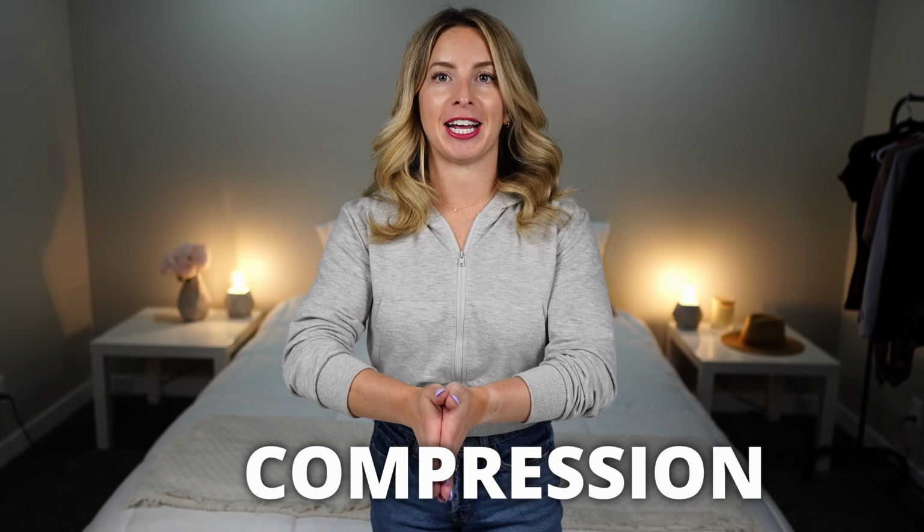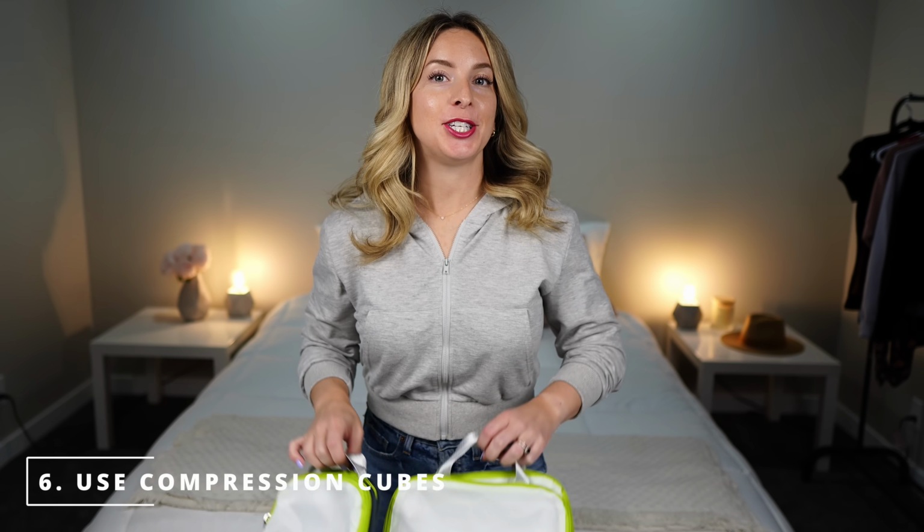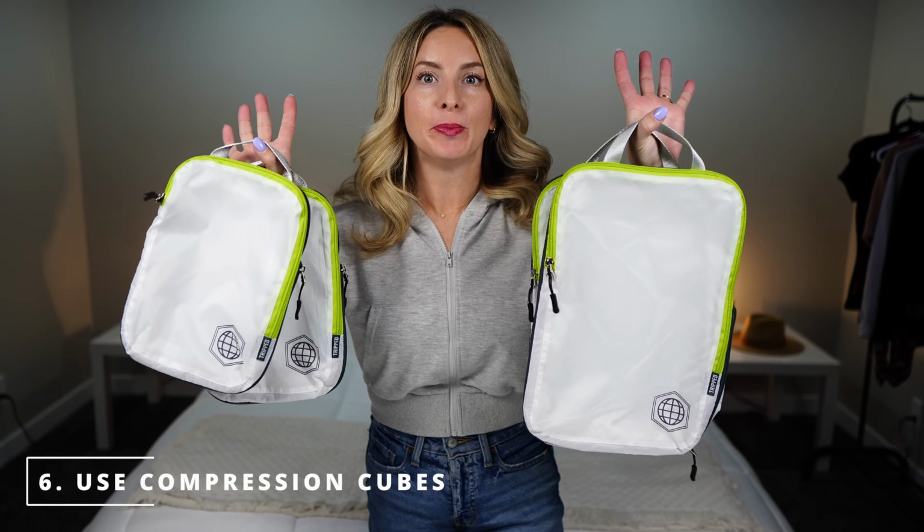Moving on to phase 2, which is build with intention. This is the cube compression and configuration phase. You're only as good as your tools. Number 6 is to use compression cubes. These are truly a non-negotiable for me.